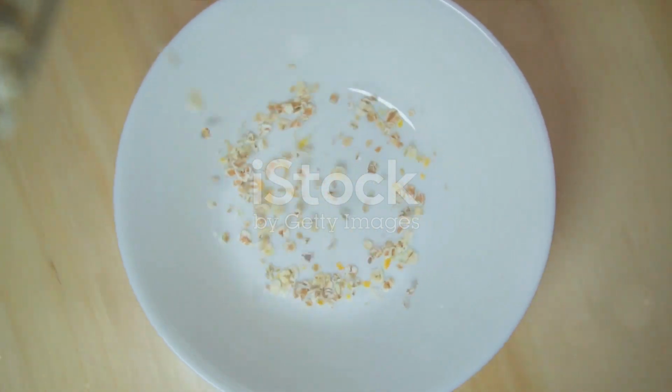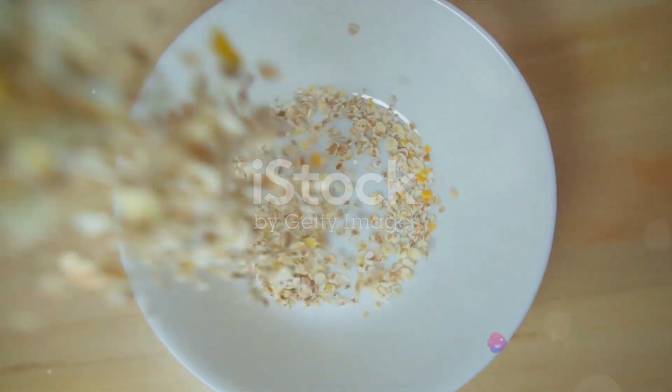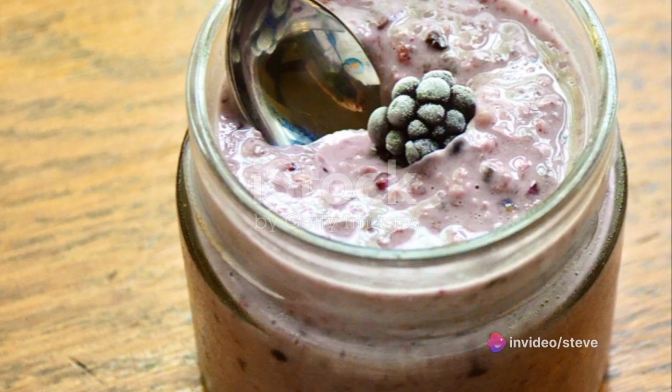To put it all together, in a jar or bowl, combine the oats, milk, sweetener, and your chosen mix-ins. Stir well to make sure everything is evenly distributed. Then cover the mixture and pop it in the refrigerator.